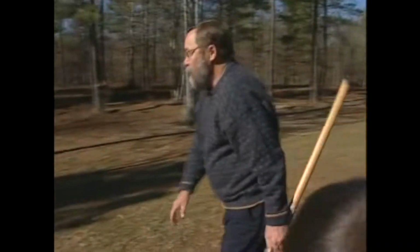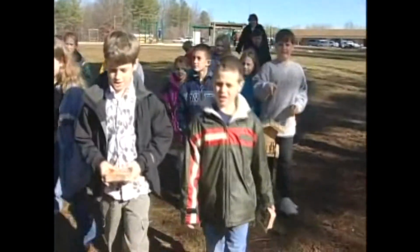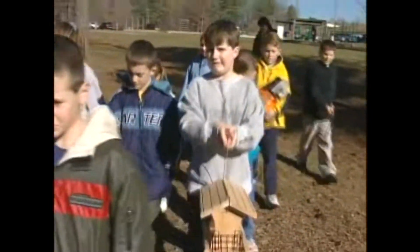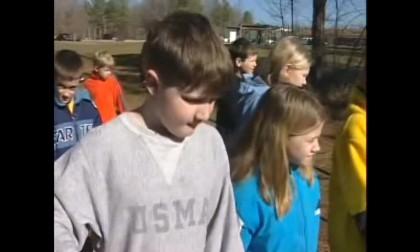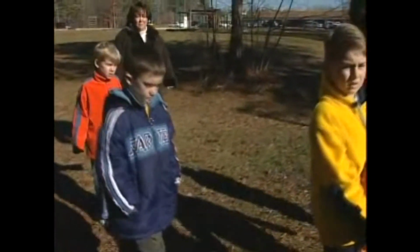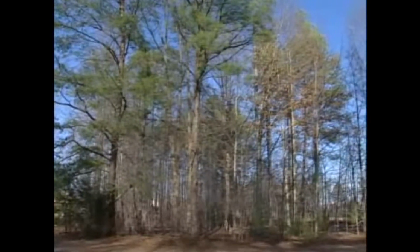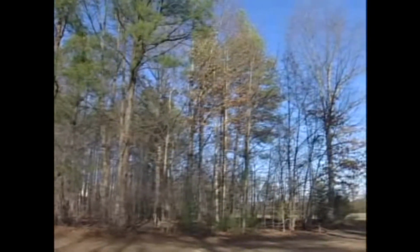Let's go down here. Putting up a bird feeder is a great way to attract birds, and finding a good spot for your feeder is very important. And we've got a mixed bag of trees here. We've got pine trees, other conifers. We've got some hardwoods, so we'll have different kinds of birds that like to be in these different kinds of trees.